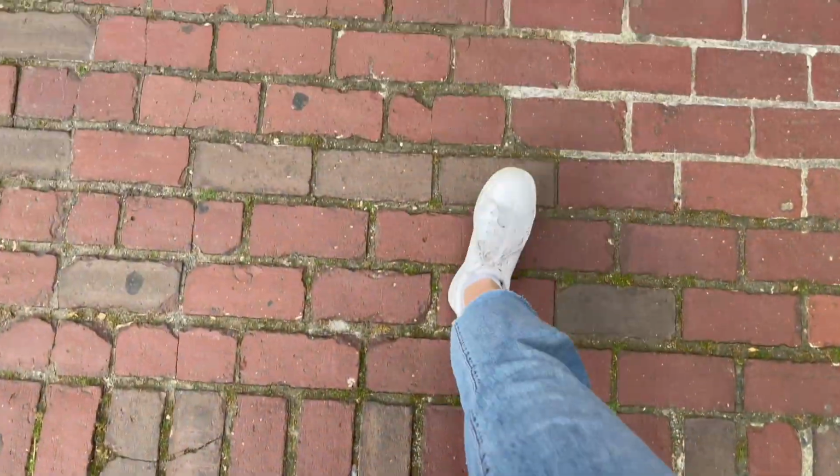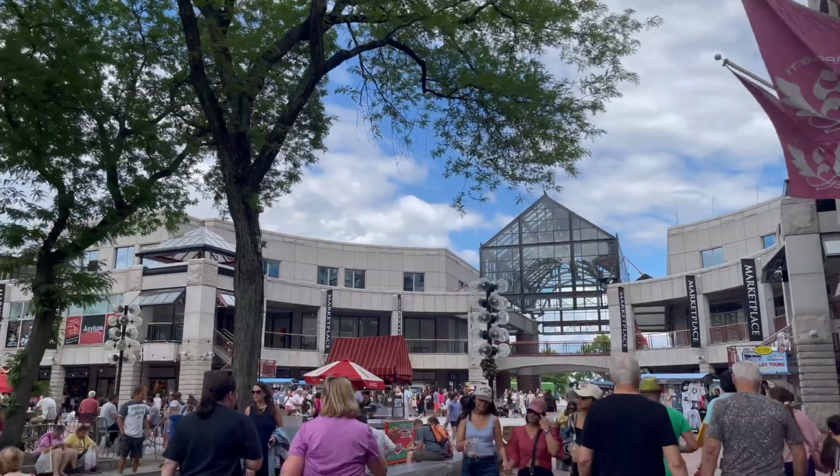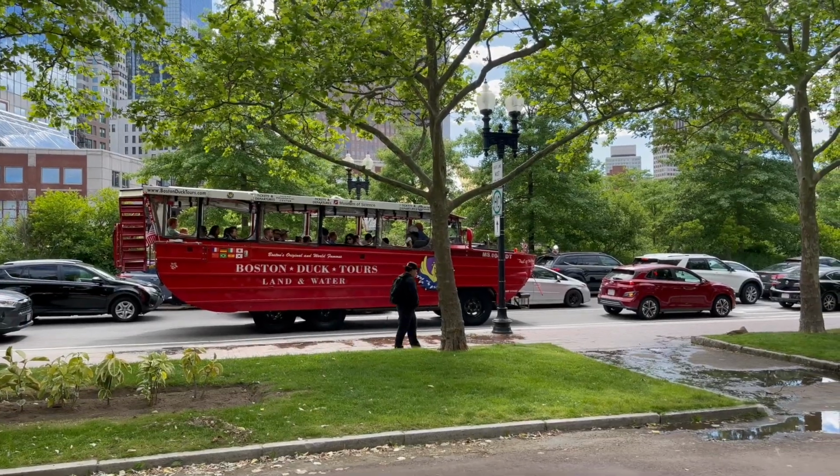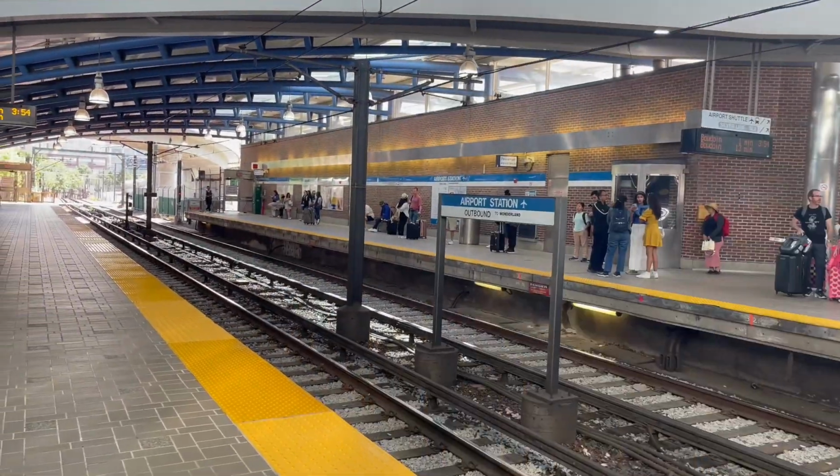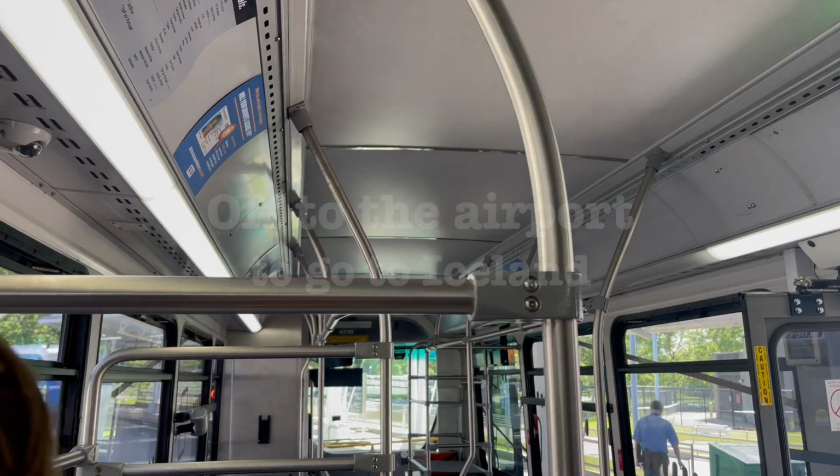And then we just kind of wandered around a little bit more, and before we knew it, we had to go back to the airport to go to Iceland. And we just took the subway in Boston and then the free airport shuttle to and from the airport and the train station.